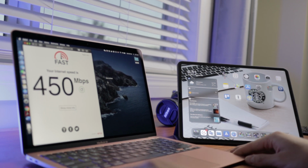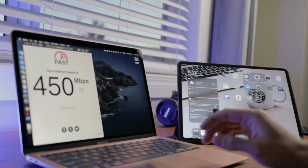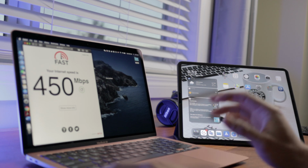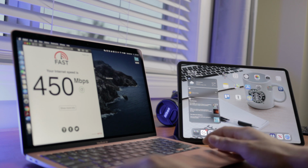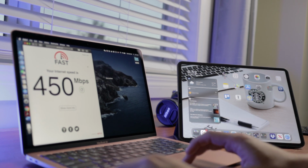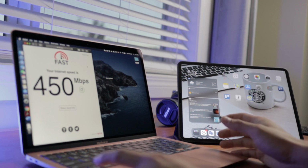But one of the important things I want to talk about is just the feel. So how do these devices make you feel? And I know that sounds a little bit cliche, but it's very important, especially in 2020 when everybody's in lockdown and we're trying to be more productive at home. It's important to keep yourself productive and using the proper tools to keep yourself motivated.